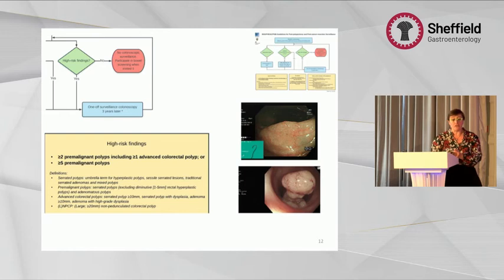What is the definition of a premalignant polyp? We should be familiarized with what a serrated polyp is, like the picture you have on the top of the slide, or what an advanced colorectal polyp is as well. So any adenomas that are greater than 10 millimeters, or serrated lesions with dysplasia or features of high-grade dysplasia. So get familiarized with this nomenclature and it will be better to implement the guidelines.